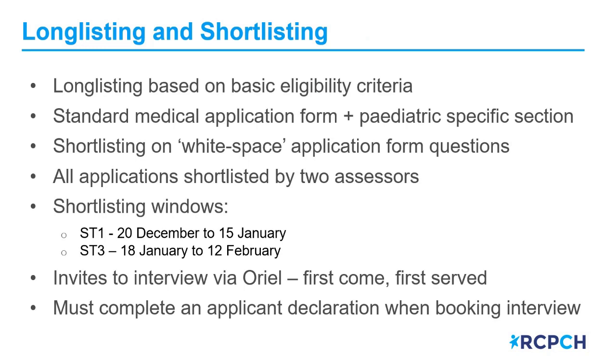So make sure you have that open while you're completing those white space sections, and also have a listen to the advice that Blanche and Simon will be giving you shortly as well.